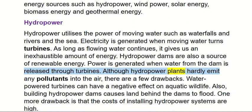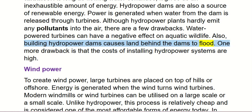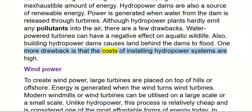Although hydropower plants hardly emit any pollutants into the air, there are a few drawbacks. Water-powered turbines can have a negative effect on aquatic wildlife. Also, building hydropower dams causes land behind the dams to flood. One more drawback is that the costs of installing hydropower systems are high.